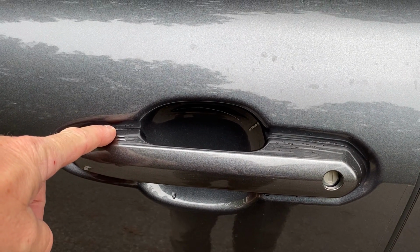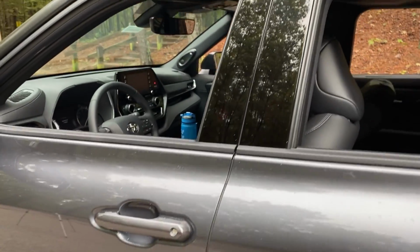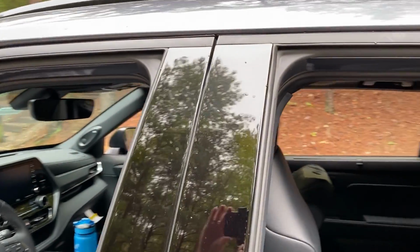Then we've got this right here. That's the auto unlock and lock button and smart key push button start. And also notice the gloss black accents.